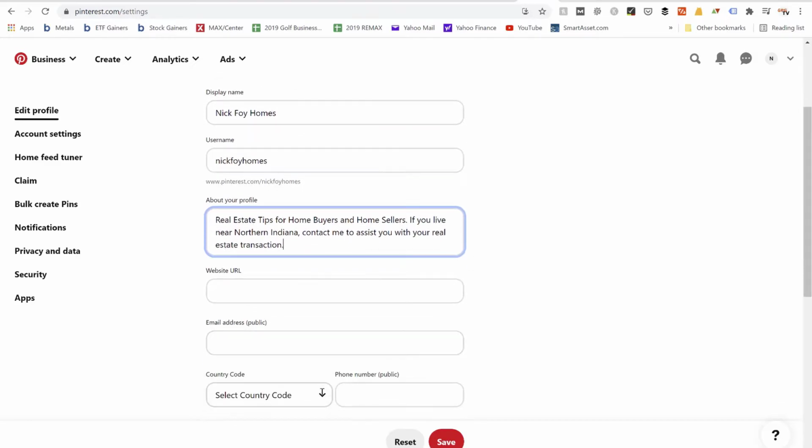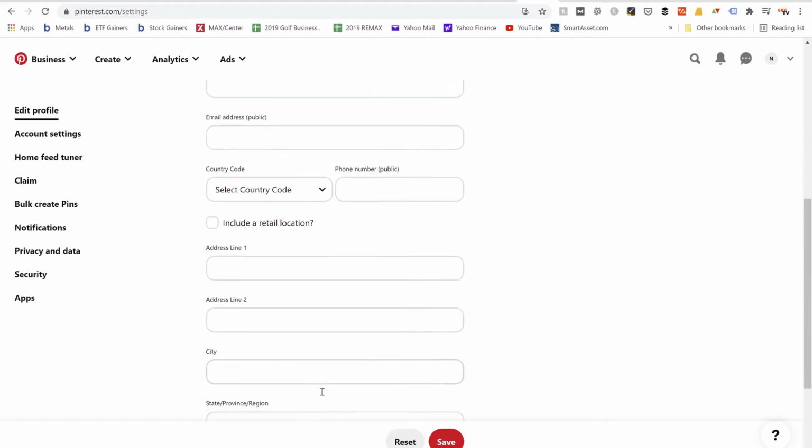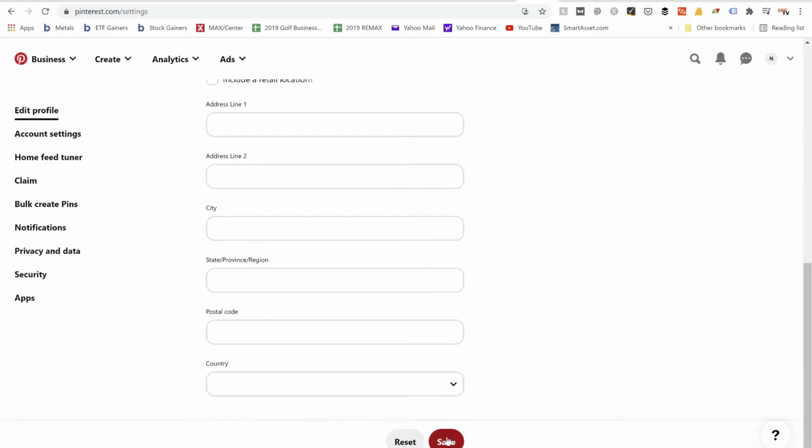We've got our country, we could put our phone number in. If it's a retail location, we could put our address in. So lots of different settings here. We'll go ahead and just click on save.